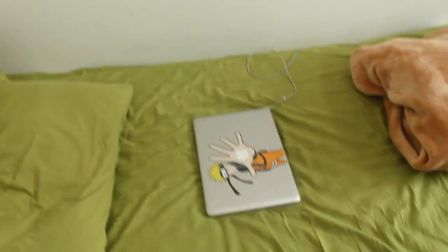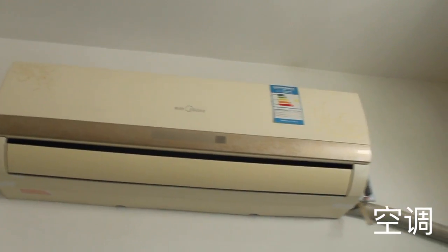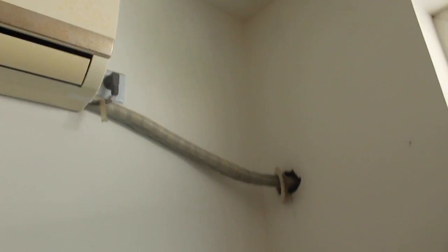In here, we can start with my bed, with my MacBook, my blanket, and whatnot. And then actually, the mattress itself is really thin and hard. I'm not about that life, so I had to buy a foam pad to cover it. This is the Kong Tiao, and we got a lovely hole here where it blows out nice air, you know.